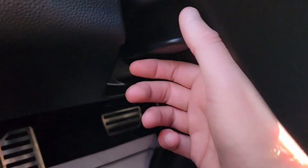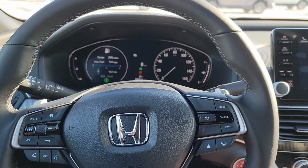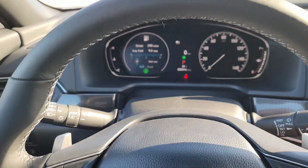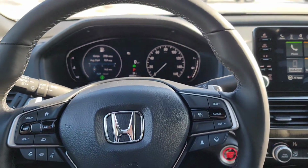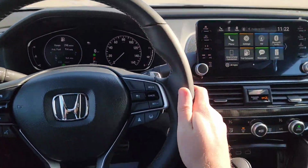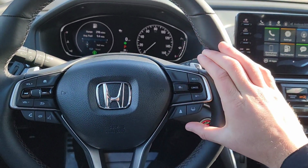It's gonna be a telescoping steering wheel. So right over here, pull that down. It goes in, out, up, and down. Go ahead and adjust as you guys see fit. Then we have the leather-wrapped steering wheel. All of your Honda Sensing features are going to be right over here on the right-hand side, all right?